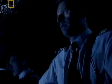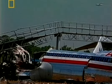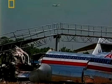But the pilots were not the only ones to be heavily criticized. As the investigation continued, American Airlines flight policy would come under fire. An industry-wide scandal was about to be exposed.